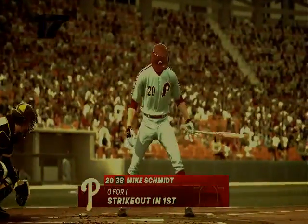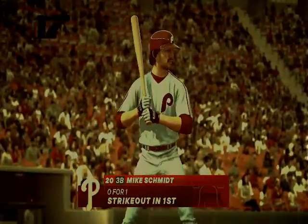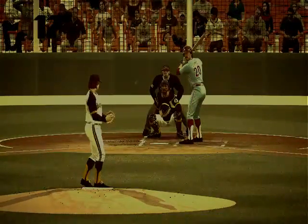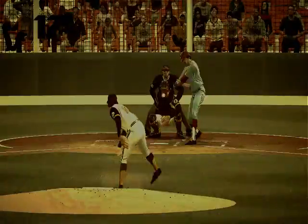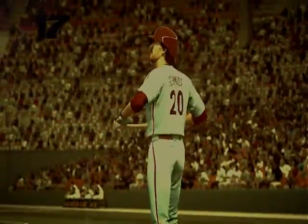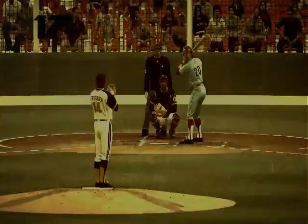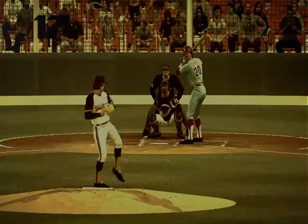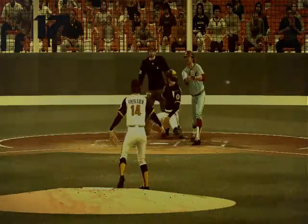And we're back out for the fourth. Now the third baseman, Mike Schmidt. As he turns on the rubber, and with that good live arm delivers. And the first offering is fouled off. The pitch. And it's fouled away.